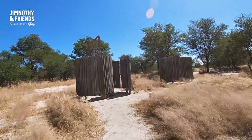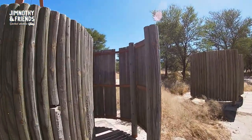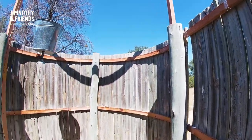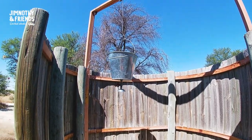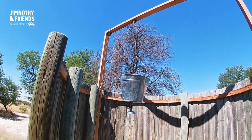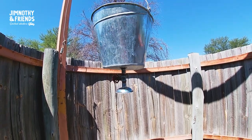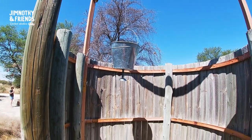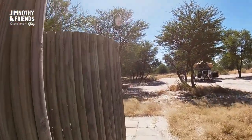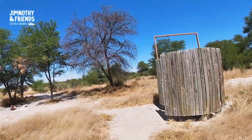These are our facilities. We have a bucket shower, so you have to bring all your own water and you put your water in there, and then there's a little shower nozzle at the bottom. And then this, which is Andrew's favorite, the latrine. We don't like it in here.